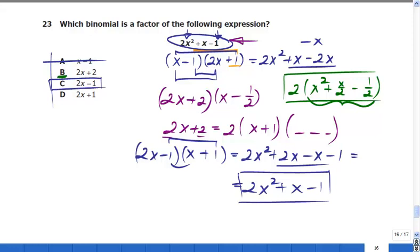C is the answer for this problem, and you can move on. This is one way, obviously. Another way will be to try to factor this trinomial by any other method. And I'm thinking about by grouping, okay?